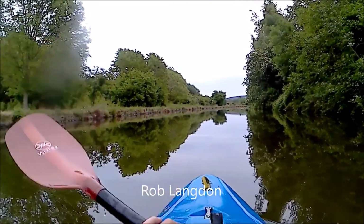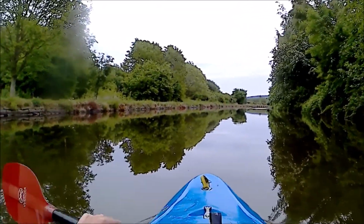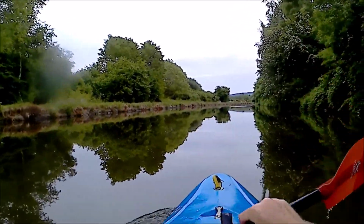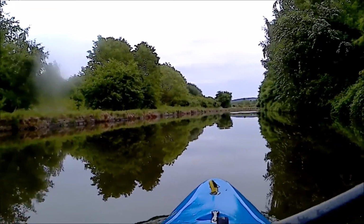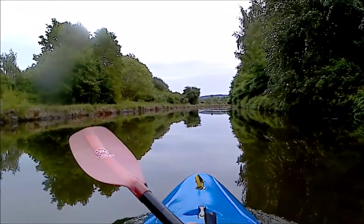Just 5 minutes drive from my house is a section of the Leeds Liverpool Canal, and a place I paddle regularly in all seasons. Despite being close to urban areas, it is remarkably quiet and an ideal habitat for a large diversity of species, both along its banks and in the water itself.